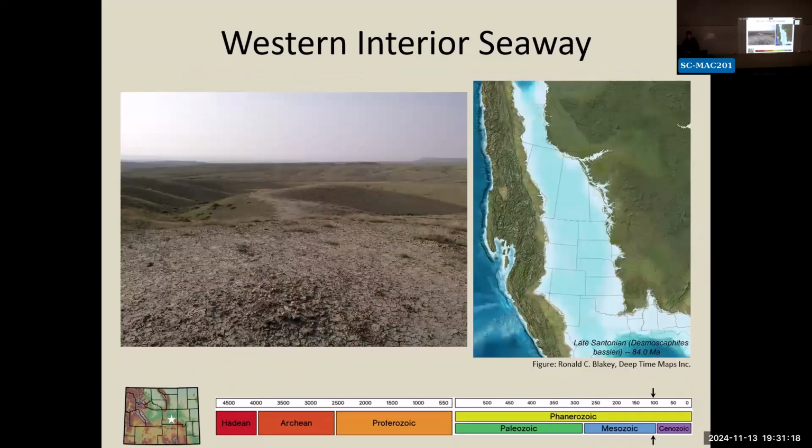Another important episode in our state's geologic history is the period in the late Mesozoic, when there was a large interior seaway that connected the Arctic Ocean essentially to the Gulf of Mexico. And it ran right through Wyoming. And the level of that seaway, or the position of the shoreline, fluctuated east and west over time.